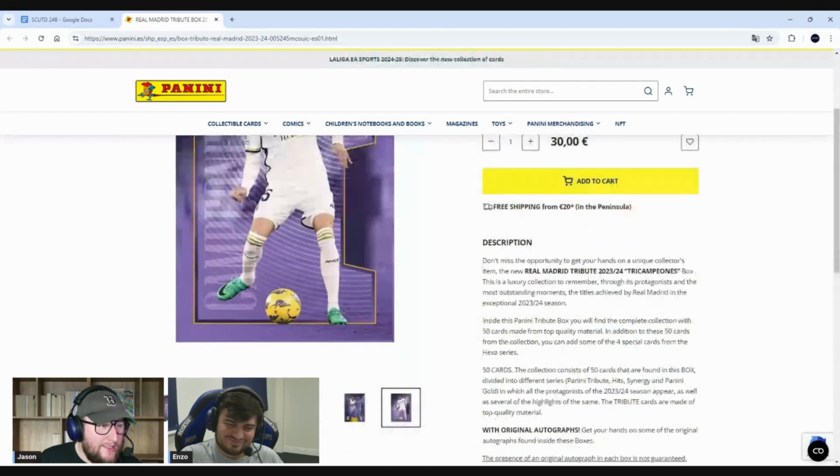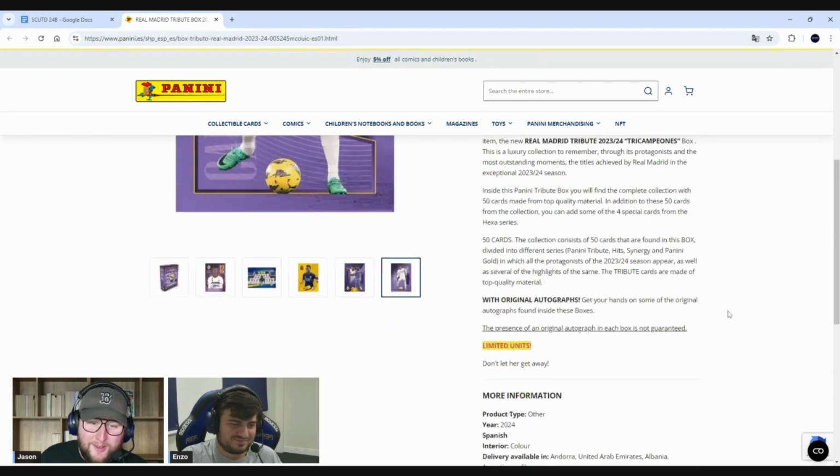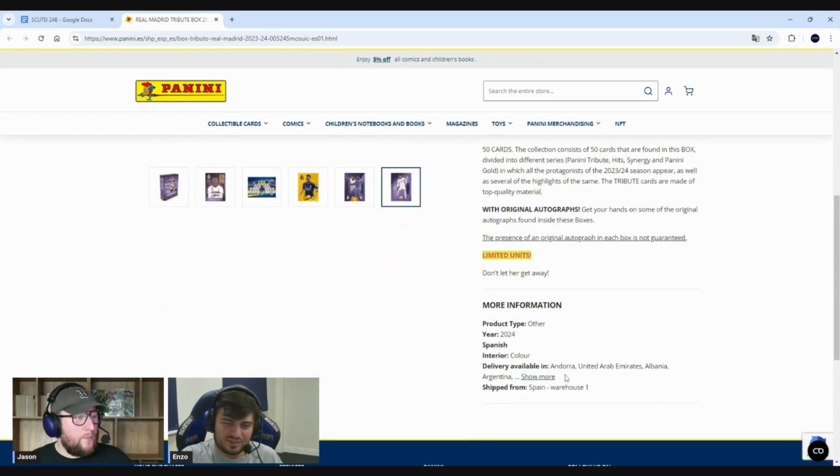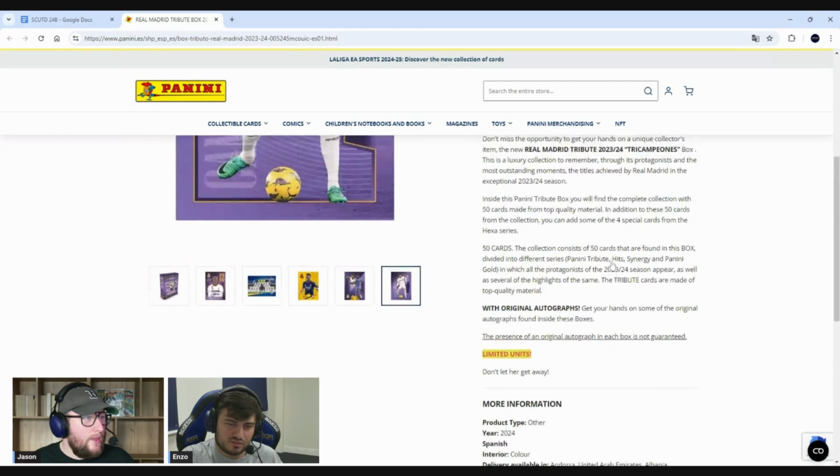50 cards. The collection consists of 50 cards that I found in this box, divided into different series: Tribute, Hits, Synergy, and Panini Gold, in which all the protagonists of the 23-24 season appear, as well as several of the highlights of the same season, I guess. The Tribute cards are made of top quality material, so don't worry about that. It's like Panini crawled out of a cave and just kind of, we're like, Tribute, all this stuff you all know about, and we're like, no.